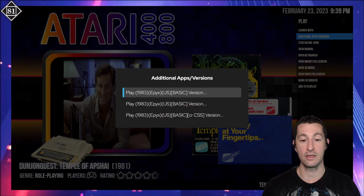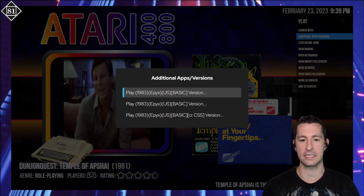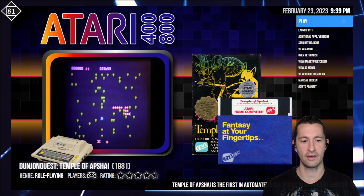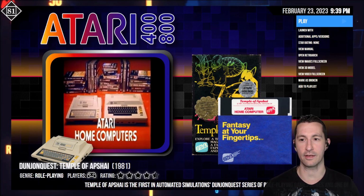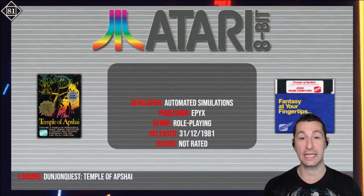Do we have anything else? No, so we don't have the other paperwork like we had with Dragon's Eye. We just have the manual. So hopefully the manual has everything we'll need to play for the Atari computer. It looks like it's a role-playing night.